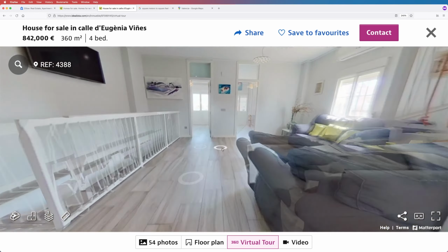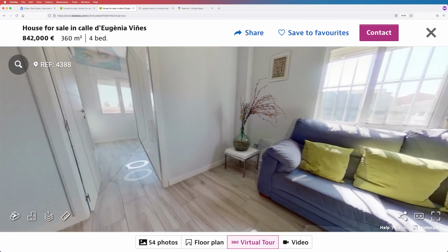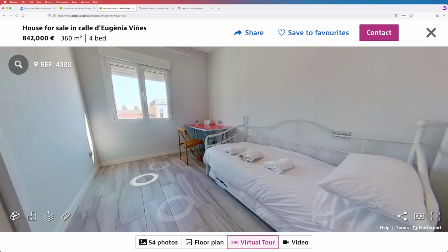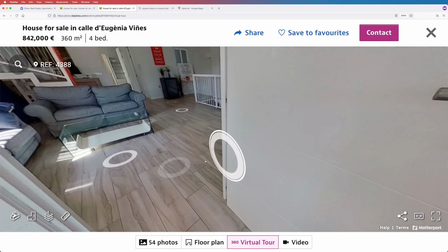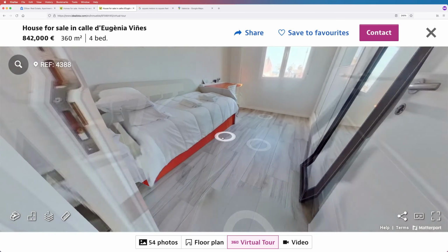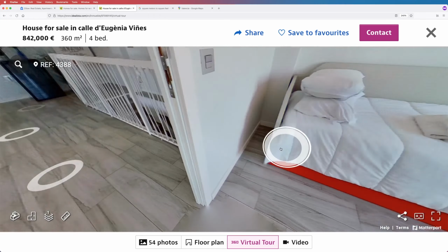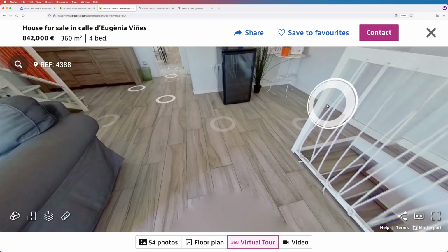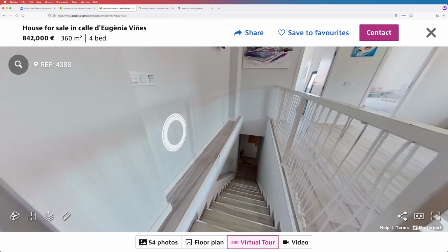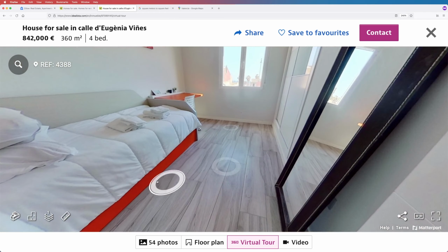Then we got another sitting area here. Another little guest bedroom maybe here. They have so much space in this house, I think they just ran out of stuff to do with the space. Another guest bedroom here, doesn't look like anyone's really using that. Little mini fridge. We go down here. Whoops.